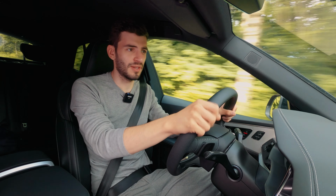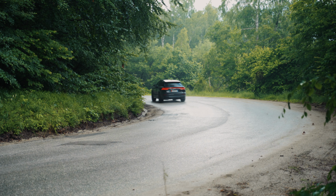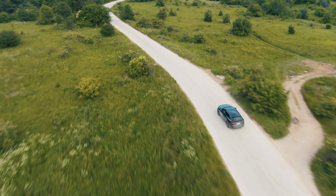So there is kind of confusion with the car, because it really doesn't make you want to drive it fast, but it's capable of it if you have to. Still, this is much more of a family and comfortable car than a sporty cruiser like the BMW X6 or, for example, the Porsche Cayenne Coupe.